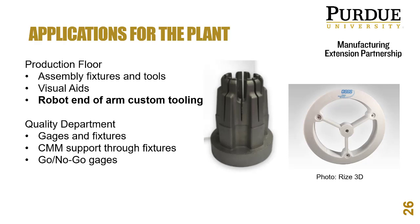All right, applications for the plant continued here. I've got highlighted in bold end of arm custom tooling, EOAT as it's sometimes called. That's a huge market that's just continuing to grow using additive. Everybody has different parts they're grabbing and unique profiles, so in a lot of cases it would be best to not use something standard. So you can print your own custom profile based on that part in a very low volume setting and then get the best grip and dexterity that the robot can offer by doing so.